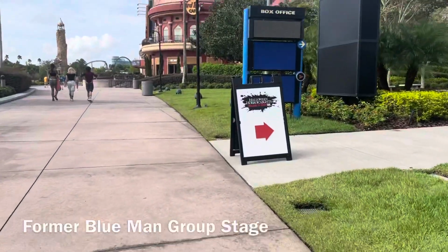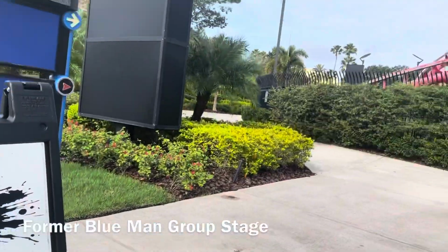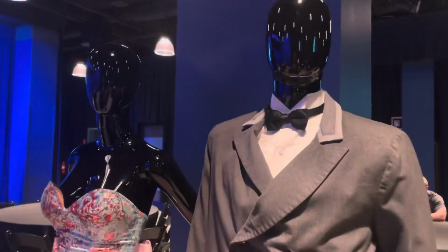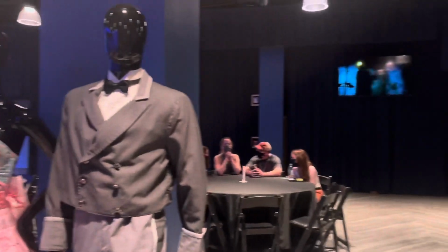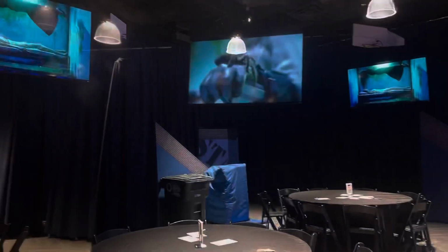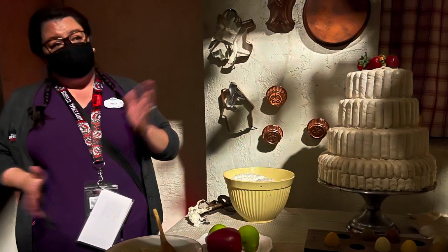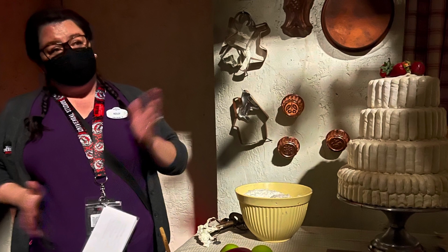To get to your meetup spot, you're going to meet in the former Blue Man Group soundstage, which is Soundstage 18. Once you get there, you will wait for your group. Me, I was on a solo trip, so I waited for the rest of the people in my group. And then that's where I met my hostess, Kelly, who was amazing.